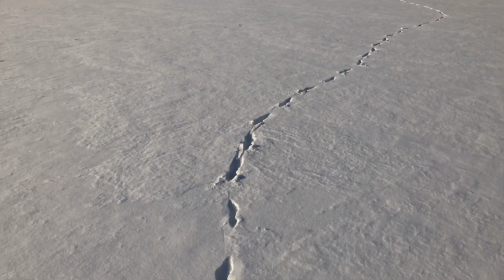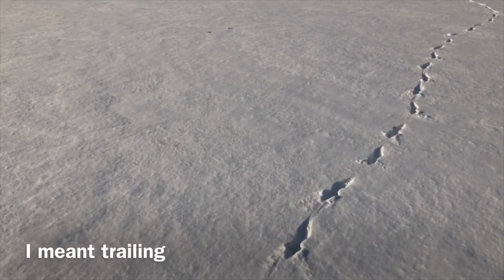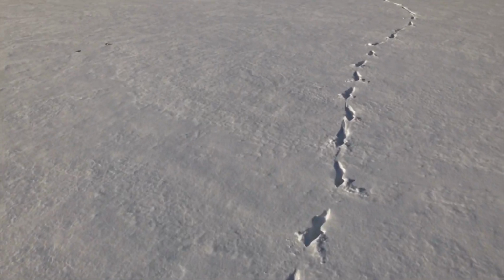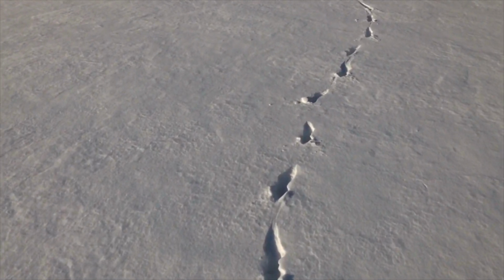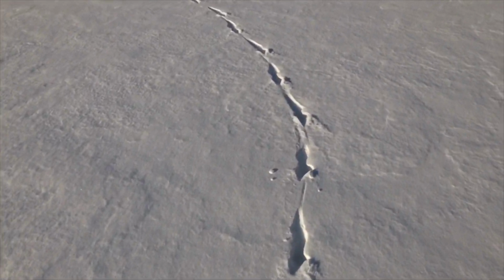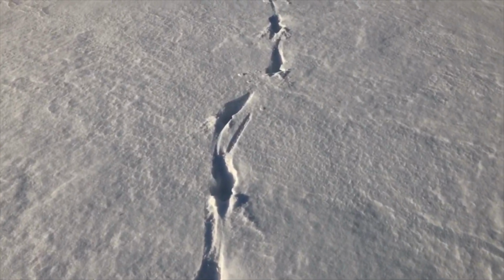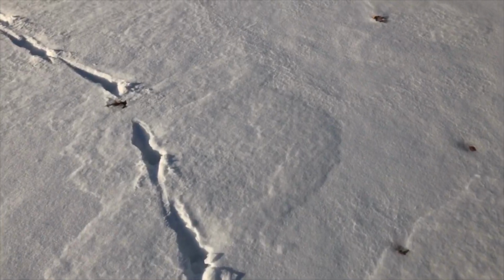All right, we're still tracking this thing backwards, but let's just see if we can follow it for a minute and find out where it came from. So you see, as we're following this, the trail width is getting narrower, the tracks are getting farther apart, and the gait pattern is normalizing.